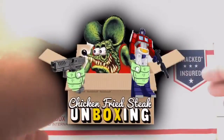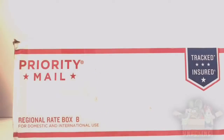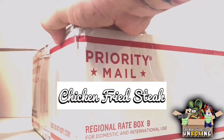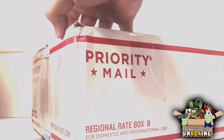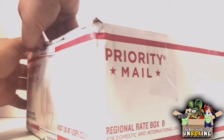What's up, folks? Tattoo Toyota here, coming to you with a very special unboxing today. I got this package from my buddy, close friend, and fellow collector, Josh Holley, aka Chicken Fried Steak. This is basically going to be a trade, but of course, he sent me things before I've sent him anything. But I will eventually get him back and make good on it.